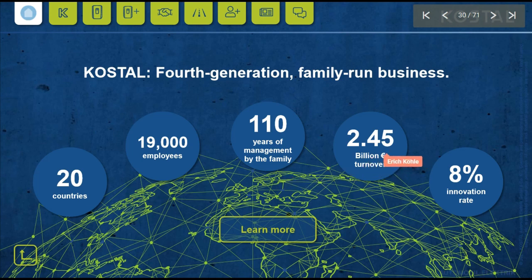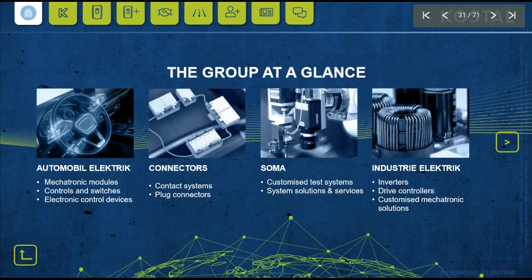So, what is the main profession of Kostal, may one ask? I will show you this in the next picture. So, what are the main products of Kostal? The original products of Kostal. Here you see the main part of Kostal. We produce devices for the automotive industry, for all the car producers all over the world. We produce mechatronic modules, control units, electronic devices for cars all over the world.